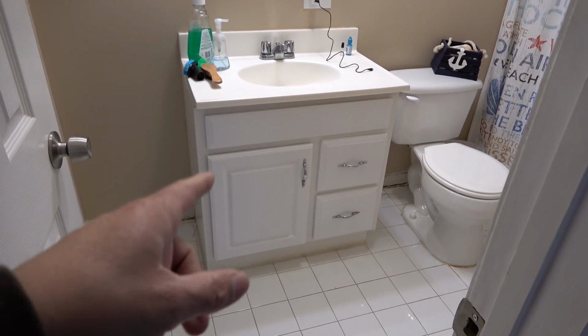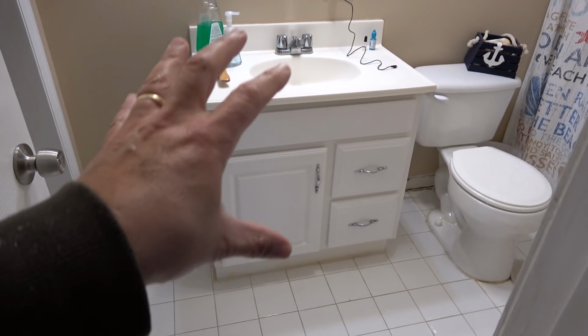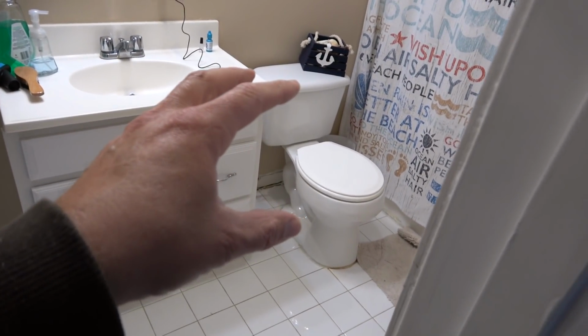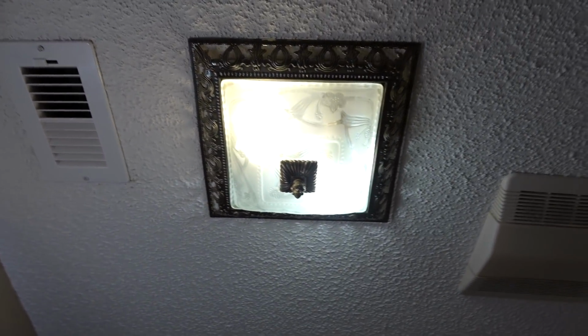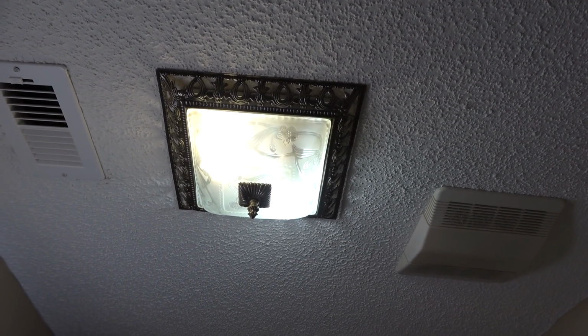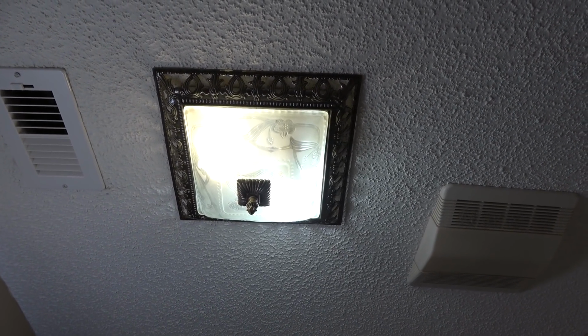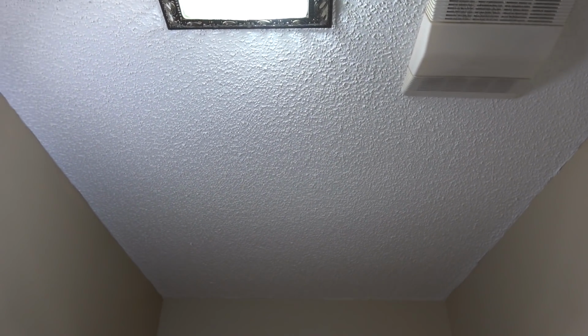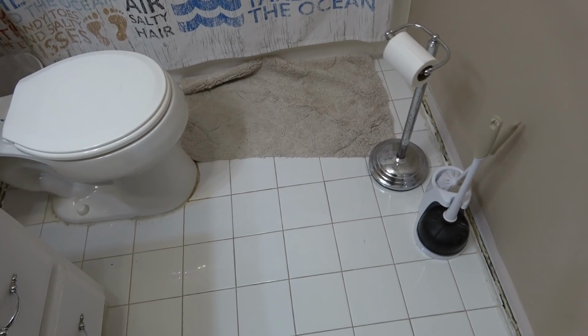The other one had a wood cabinet. This one has an old white cabinet. We're going to take this out, put in a new vanity, again, a new toilet. We already put in a new mirror and a new light fixture up here. We already did that. But you can see, look at that light fixture. Isn't that groovy? It's from like the 80s. So I'll be replacing the light fixture. We'll be doing a nickel gap up on here, repainting this, and new floors.